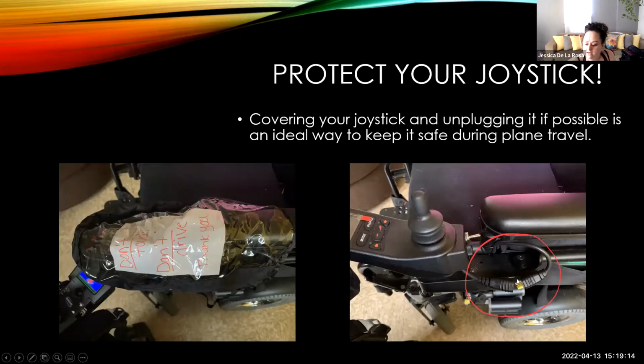When I get on the plane, I disconnect, and put a piece of duct tape here to cover it so they don't try to connect it. And then I cover it with this plastic. This is used for the rain. It's a rain cover for the joystick. But again, I don't want these people driving my chair. I think that is the dumbest thing anybody can do.